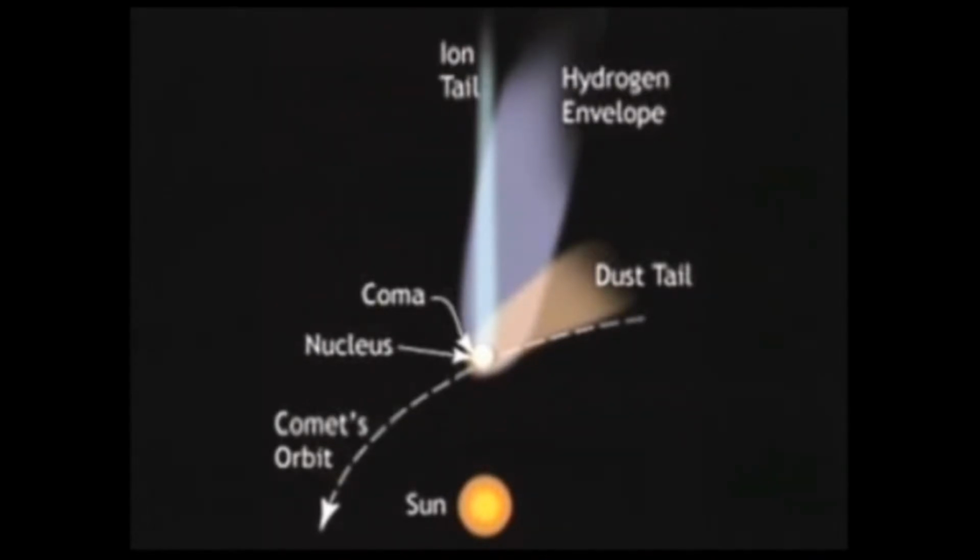The comet tail that you see in images is generally that ion tail, where the solar wind and the radiation from the sun is actually causing the ions in that surface to sublimate, and they give us that bluish glow that you see in pictures. So that is the difference.